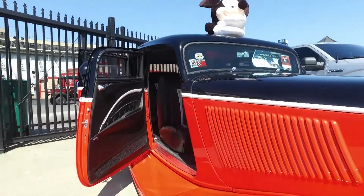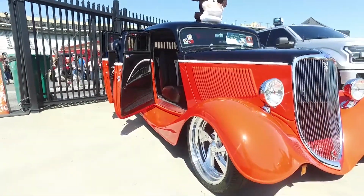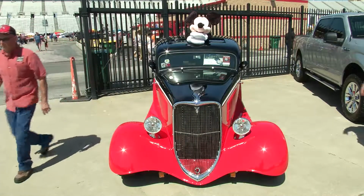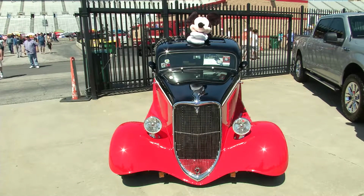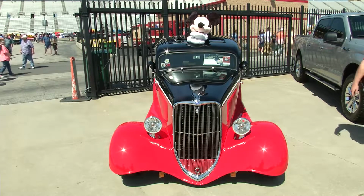My wife, this is her favorite car. We've got a 3-car stable, and we enjoy just rotating them around. One car show we'll take the 33, then we might take the 32 or the 37.